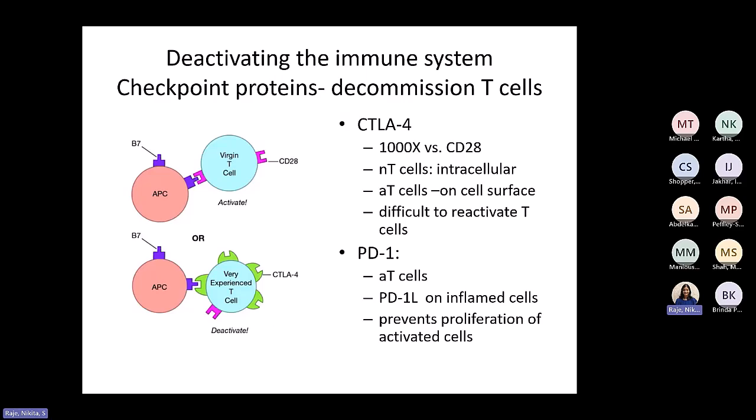Also, there is a protein called PD-1 on activated T cells. What happens is some of the inflamed cells can express PD-1 ligand on their surface, and when that ligand interacts with PD-1 on the activated T cells, it prevents the proliferation of those activated cells, which means it's also a mechanism to deactivate those T cells.